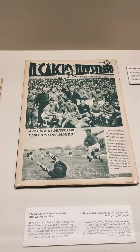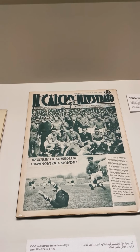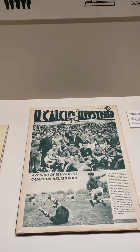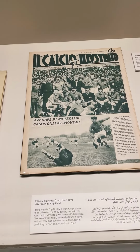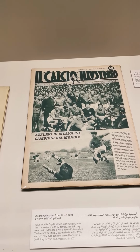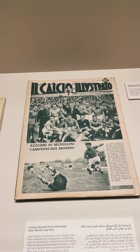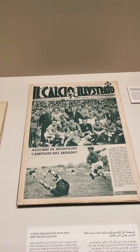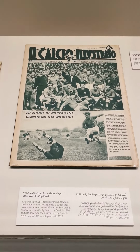This is Calcio Illustrato from 3 days after the World Cup finals. Italy's World Cup final win over Hungary took their unbeaten run to 22 games, a streak they went on to extend to a world record 30 matches. That record was finally beaten by Brazil in 1996 and has only ever been surpassed by Spain in 2007, Italy 2021, and Argentina 2022.